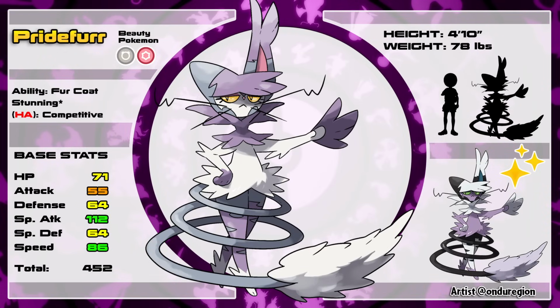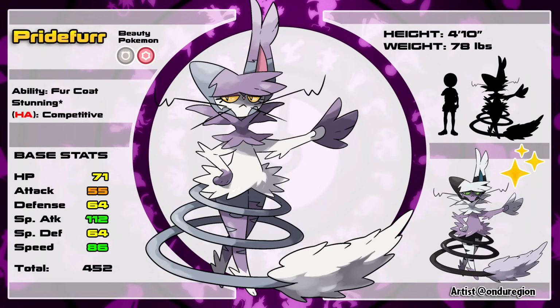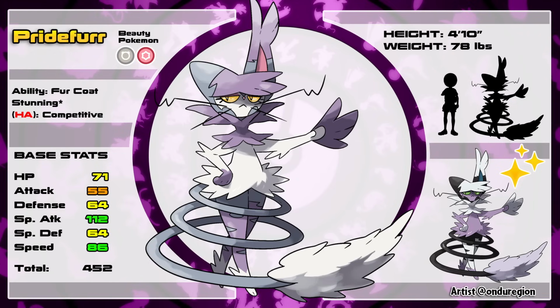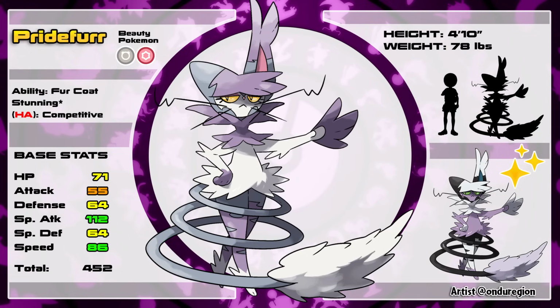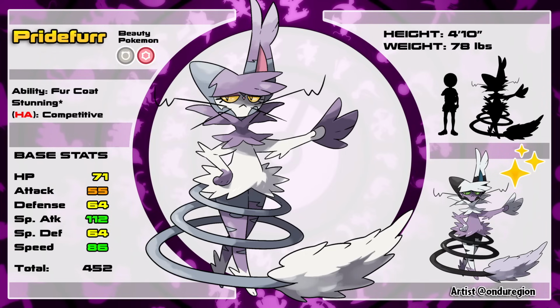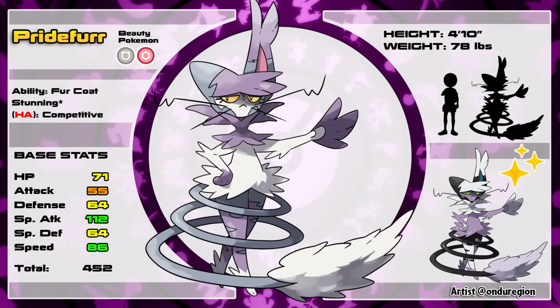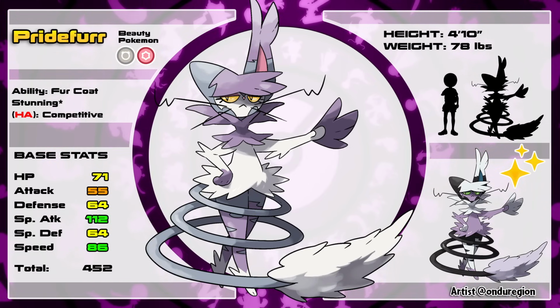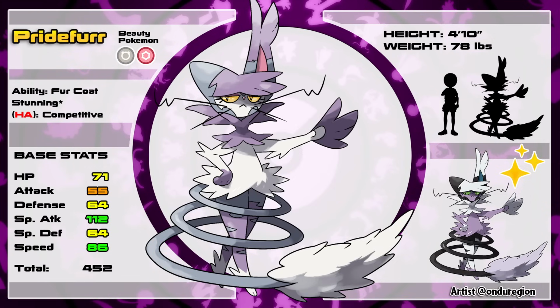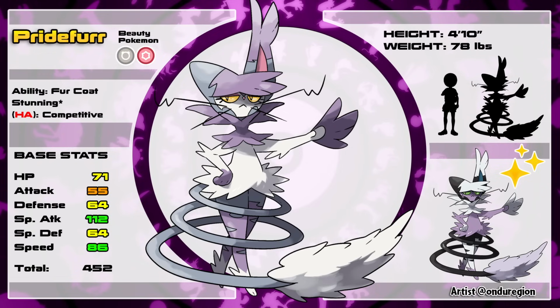Now for the Pokedex entry, it says that Pridefur are very arrogant and pretentious, and they hate dirty and messy places. And it will spin its tail to express disgust to nearby trainers. Pridefur will also prioritize cleaning itself before each fight, completely ignoring its trainer's commands until it has properly groomed itself. Man, these psychic Pokemon sure do like disobeying commands. Maybe a smart Pokemon isn't all it's cracked up to be.